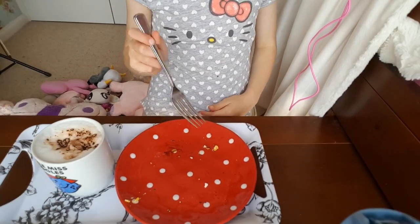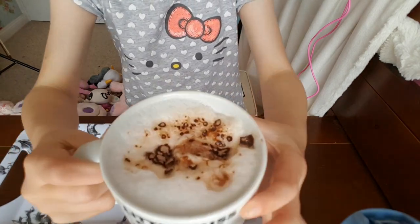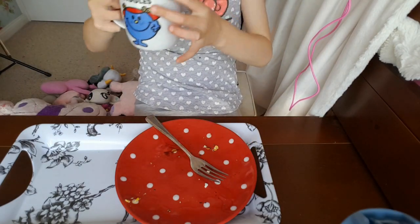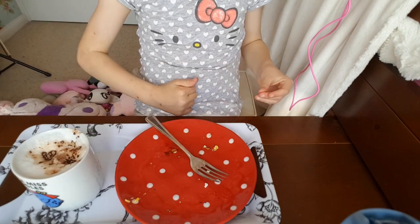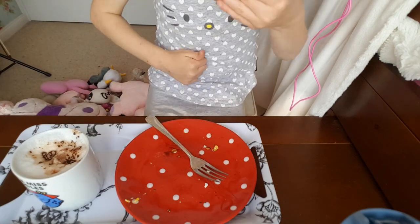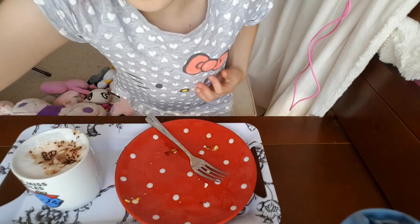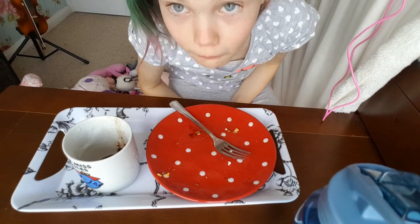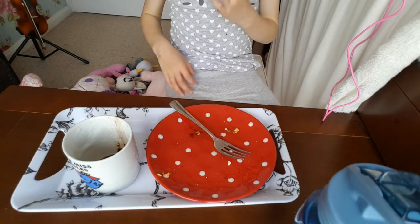All done with my egg. Now it's time to move on to my liquid chocolate. That's really good. My kitty says good again. Good thumbs up. I finished all my food. So now I'm waiting for Daddy to come and pick it up. Gummy Daddy.